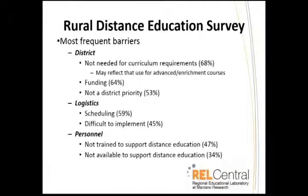So several of these other things, not needing them for curriculum requirements, funding issues, in terms of thinking about an intervention we could do and a program we could do to help them more effectively use distance education, these are things we felt we probably couldn't address, but having personnel trained to support distance education was something we felt we could address. So we keyed in on that as well with our Facilitator preparation program.